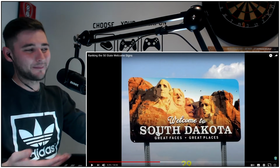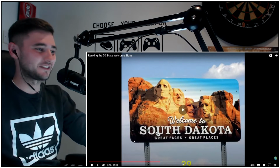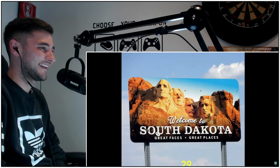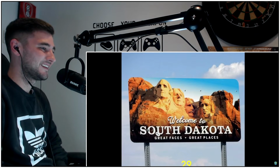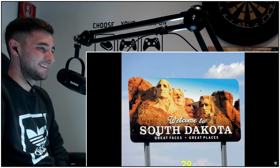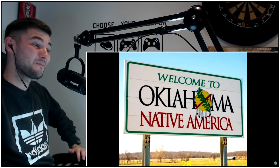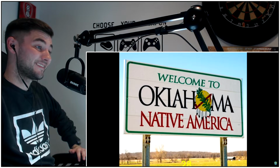South Dakota, it makes sense that that's on there. It really does, doesn't it? South Dakota's has the right look, the right slogan, but that image is super low res. But overall, if they got a better image, it would be a great sign. I love the slogan. Great faces, great places. Oklahoma's is pretty nice. Simple, but it also looks pretty different, as most signs aren't white. And I like how it references its indigenous heritage, but that L in Oklahoma looks pretty weird.